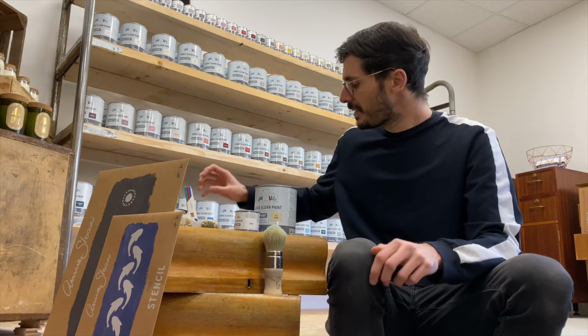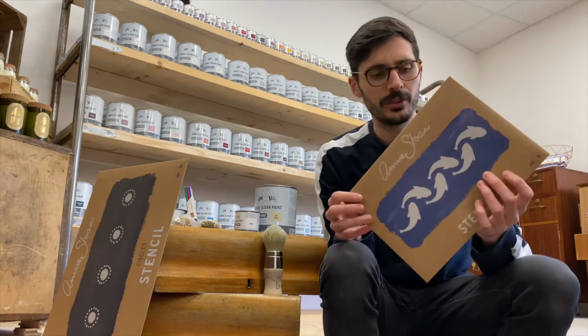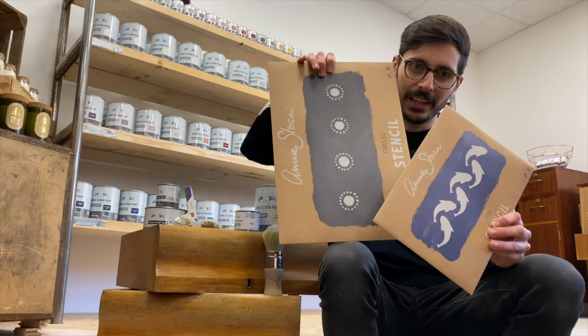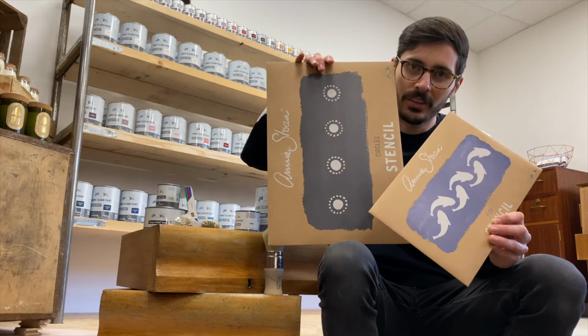So while we are getting creative, let's talk a little bit about stencils. I stock a range of stencils. I've got more coming in, and I stock them in 2 different sizes. So we've got the A4 and the A3 stencils. The A4 are $2.95, the A3 are $4.95.